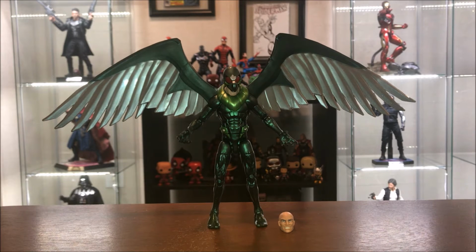The wingspan alone is absolutely impressive. All the paint apps, I love the green that they used. It definitely has some of the more modern feel from the cartoons and things like that, but it has a more comic look than the one from Spider-Man Homecoming. Love that we are given the unmasked sculpt as well as the helmeted sculpt. I actually display this with the unmasked on, and he's holding the helmet. I think that looks really cool, and I'm just super excited and happy to have this Vulture in my collection. That is why he is number 6.